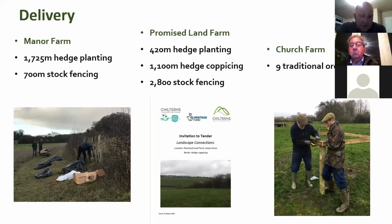And likewise, new stock fencing to protect the hedges that are going in and to make sure that the stock that are grazing on the site don't trash the hedge. So big numbers here, almost a mile of new hedging going into one farm there. Promised Land Farm, a neighbouring farm. Again, this whole neighbouring clustering concept that Lawton talked about, when you get better connected, they're essentially the same hedgerows on two different land holdings.